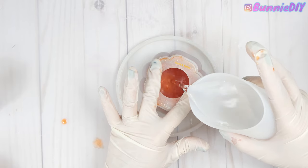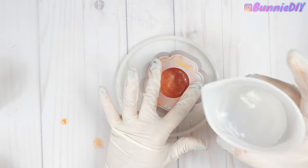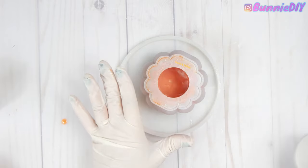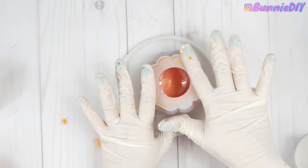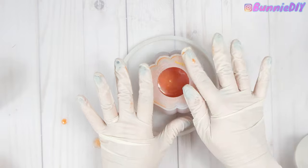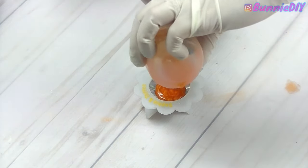I was going to put in some kind of heavy objects like marbles, but then the inside of the mold would have weird divots from where the marbles weighed it down. So I just filled it up with water, and that gave it a really nice even coat. Then I took my remaining orange resin and poured that into the pumpkin lid.